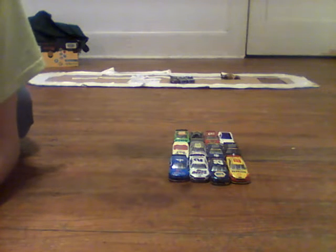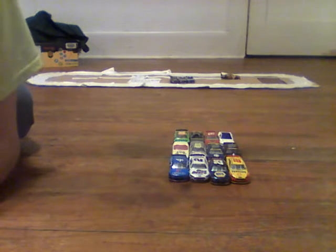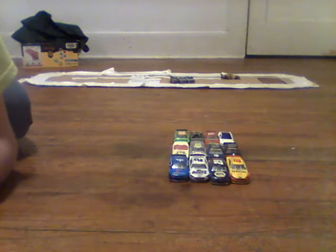Yep, NASCAR. There's some rumors going around that Greg Biffle is going to be returning to NASCAR next year, but we don't know.